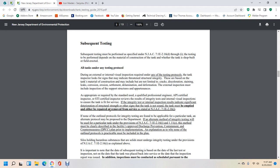The API certified inspector or STI certified inspector reviews the results of the integrity test with the internal visual inspection to ensure that the tank is fit for service. If the integrity test or internal inspection results indicate significant deterioration in structural strength, the tank must be emptied and either repaired or removed from service, per the New Jersey Administrative Code 7:1E-2.16-1.